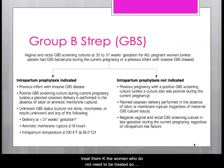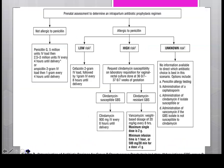So women who we know were negative in this pregnancy, but maybe they were positive in a previous pregnancy. If they have a scheduled planned C-section and their water is not broken, or if they've had negative cultures during the pregnancy, even if they have some of these intrapartum risk factors.